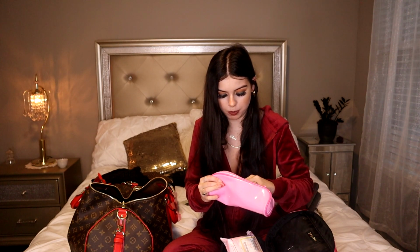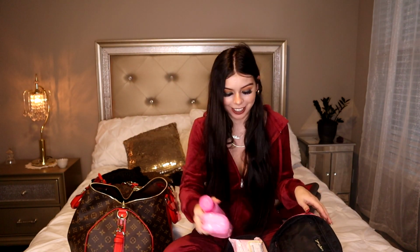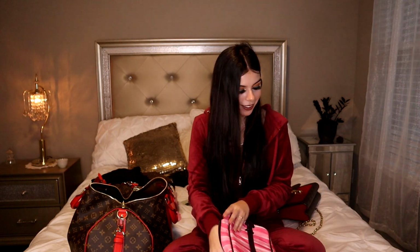I brought the pink ones. I love these. It's so pink and so beautiful. This actually matches my setting spray. Yeah, it's the Jeffree Star products. I don't care if he's canceled. I still like his products. And the pink is so cute. I love it. And it smells like strawberries. If it smells like strawberries, it's amazing.